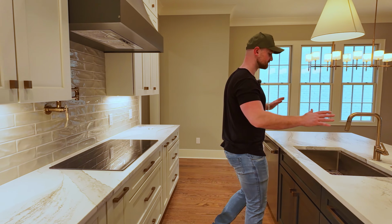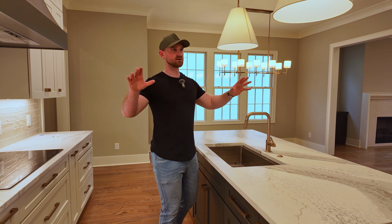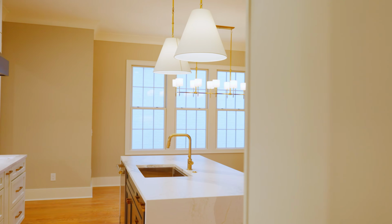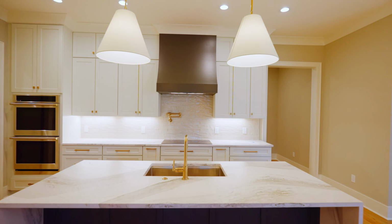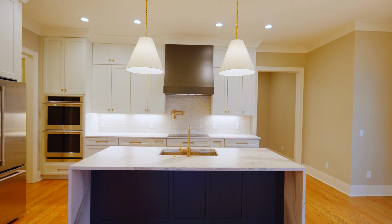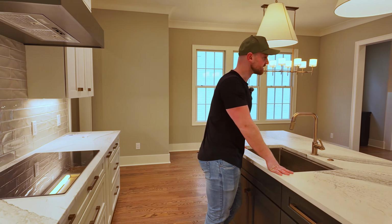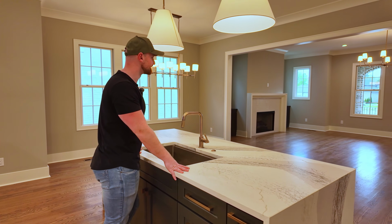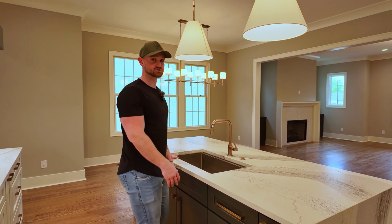I love where this sink sits. Because the kitchen does not back up to an exterior wall, there's no window. And so having the sink right here when you're doing dishes, you've got your dishwasher right here as well, but you get a great view of the main living area. So you can continue to converse and hang out with your family and not feel like you have your back turned to everyone while you're doing your chores.